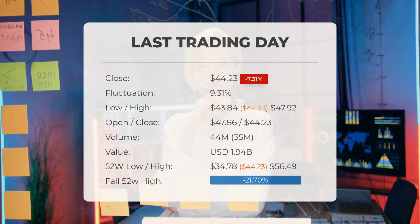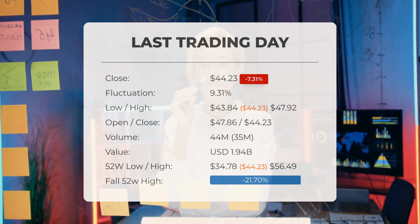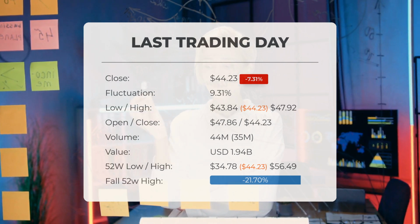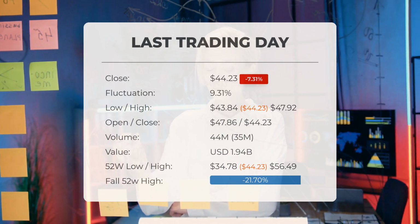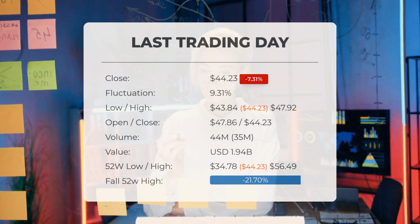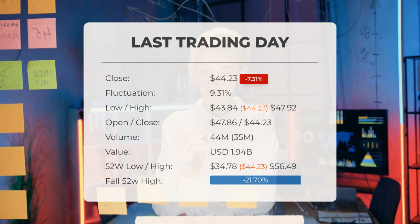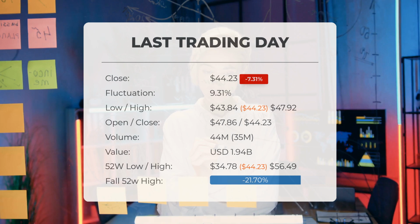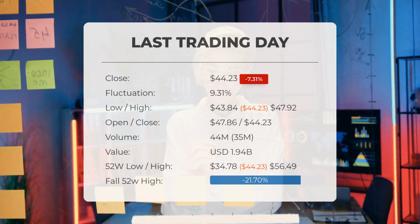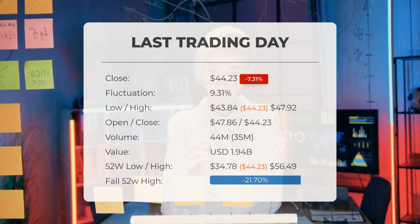The price has risen in 6 of the last 10 days, but is still down by 6.61% over this period. Volume increased on the last day by 35 million shares, but this occurred alongside falling prices. This may serve as an early warning, suggesting that the risk could slightly increase over the next couple of days. In total, 44 million shares were traded, amounting to approximately $1.94 billion.